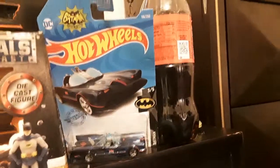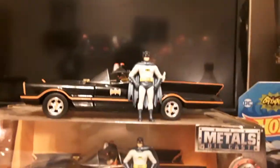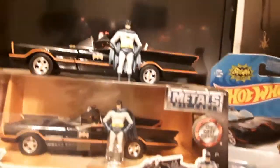I don't want to open this one just because... Oh wait, that one's not identical to this. Okay. But I didn't want to open it just because you never know how valuable this one or this one will be. But I wanted to keep one for myself.